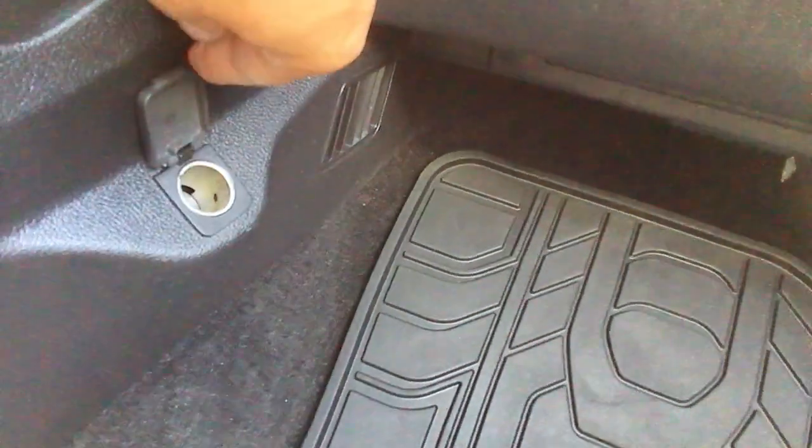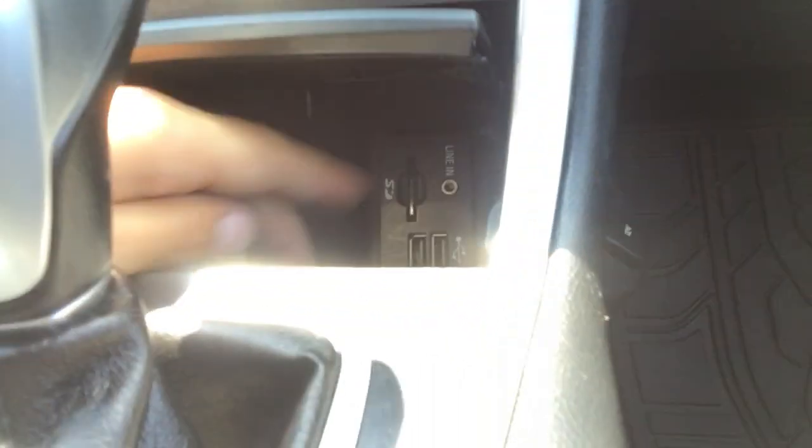Over here, you also have a sneaky little power outlet. And down here, you can go all the way through as well. You have a climate vent down here as well. Right in here is where our navigation card is, our aux cord and our USB hookups. It's just a nice deep pocket in here for a phone, wallet, or whatever you'd like to put down in there.